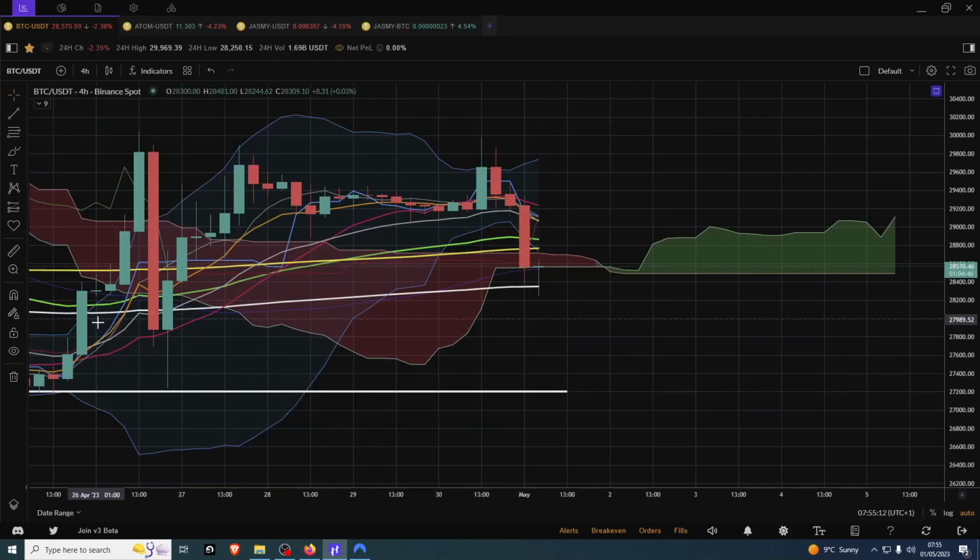But if we think about the 4-hour at the moment, we had this big rejection from the Bollinger Band center down to a 200 exponential, and then a revisit from that on this current candle body, 3 hours in. And again, wicks are telling a story. So this is a decent wick so far, so good. Just as we speak, flickering red.